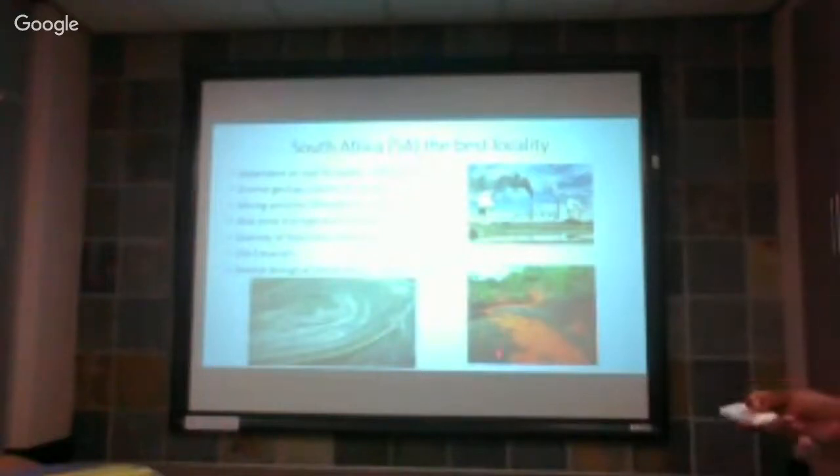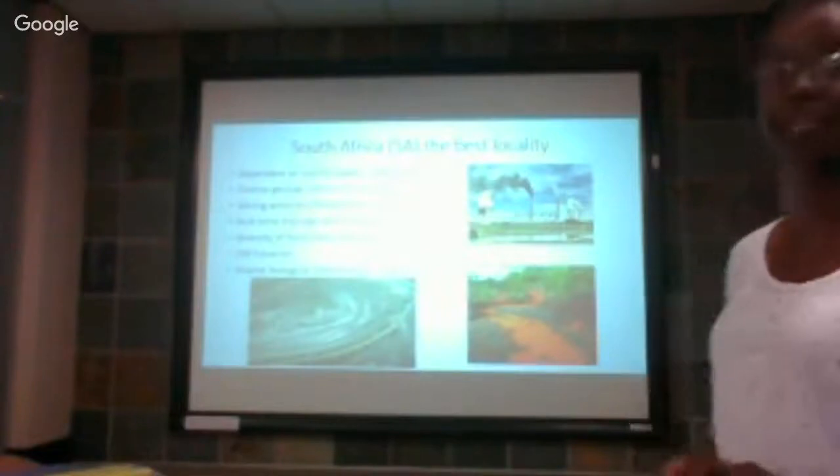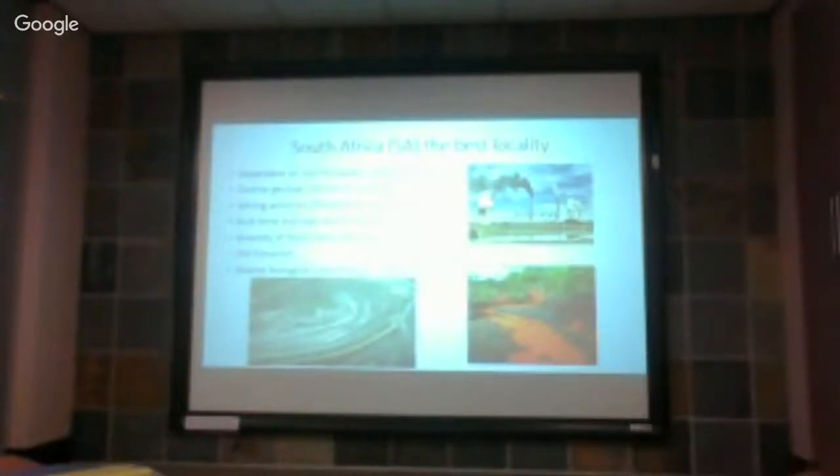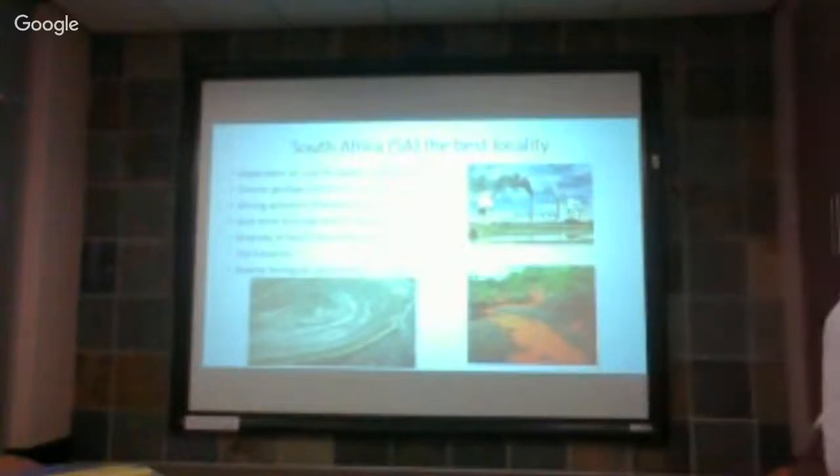And with gold, different kinds of nutrients and sulfur are exposed during mining of gold. And this leads us to acid mine drainage, especially in the Witwatersrand Supergroup in Gauteng. And also we have the diversity of fossil fuels which produce different kinds of carbon dioxide, and we can study the carbon cycles like that.